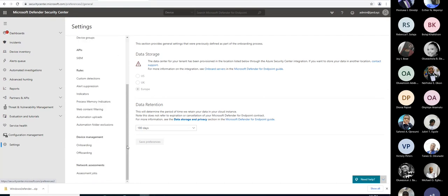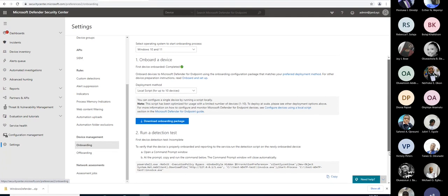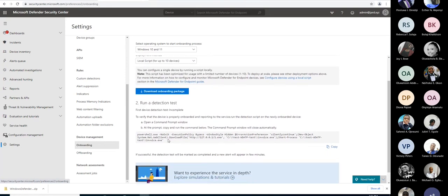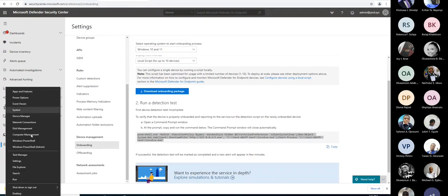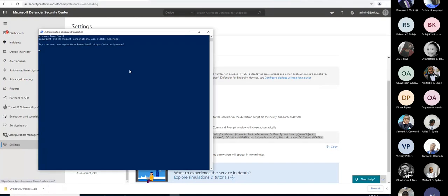so if you scroll down, you would see the onboarding and offboarding. So I want to onboard this system. It's a very simple process. Just come to onboarding. You want to run a detection test if there is any, if it has already been onboarded before and it was onboarded properly, you can run this. Just going to run this on my PowerShell. I've actually not onboarded this device before.